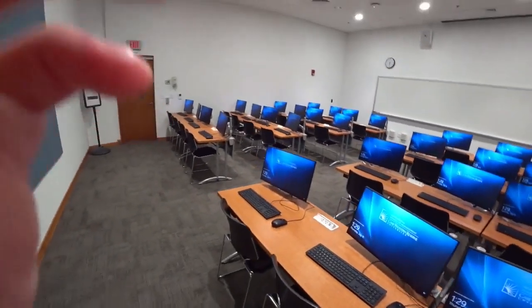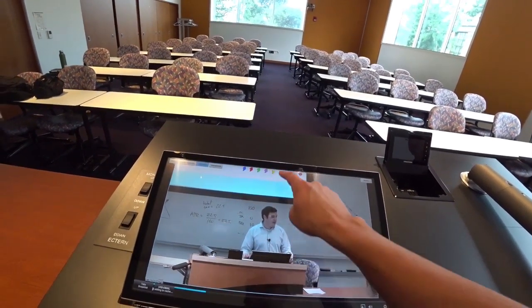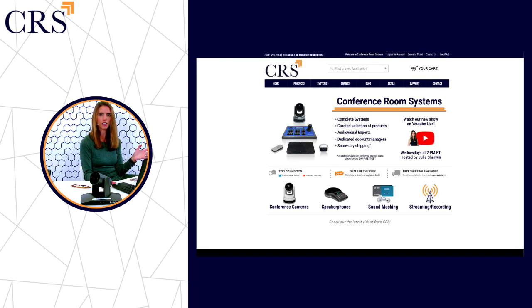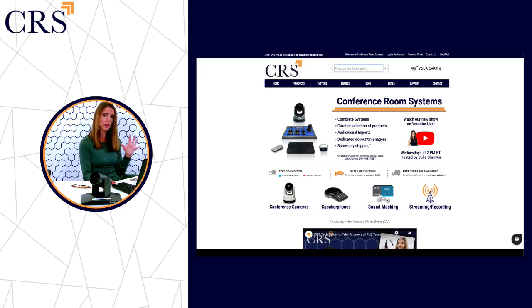Why don't we take a look at the website to see a little bit more on conference room systems? We're an e-commerce site, so you can actually dive down and search for the product that you're interested in. For instance, you just do a search on SimpleTrack. And then you can go in there and you see the actual specs for the camera and some more videos and images and how it works and can work for your business.